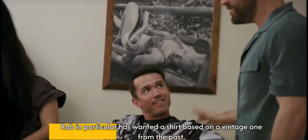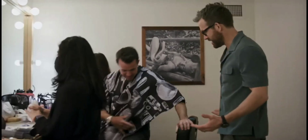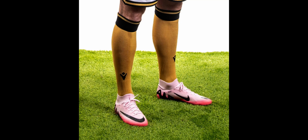The shorts are black with gold trim, gold club badge and Macron logo. There are also some white shorts shown in a photo, which are white with gold and black trim. These are not in the shop for sale, so I'm unsure what is going on there. The socks are gold with black Macron logo.